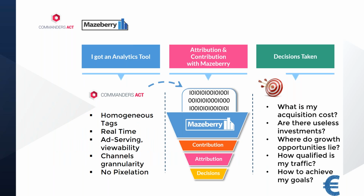So now what I will show you is the impact of having a great analytics tool, and what we can do to bring value to you. I will let Michael briefly introduce the first part, which I think is good for him to do.